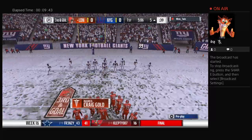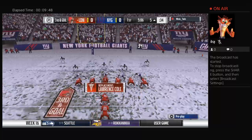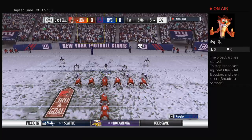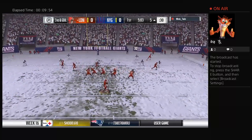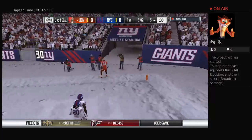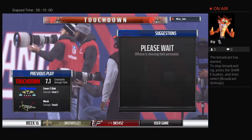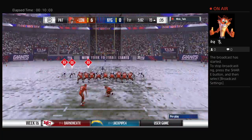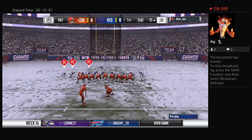From the 5-yard line, will this opening drive yield 6? This is 3rd and goal. Here we go. They'll look to throw here. And that's going to be caught for a Browns touchdown. Darren Waller, his 3rd touchdown now on the year. And the Browns have taken the early lead.